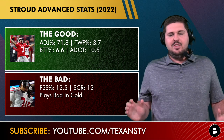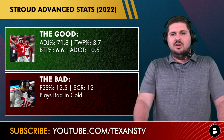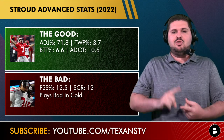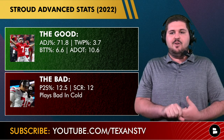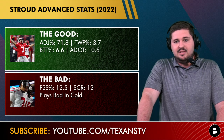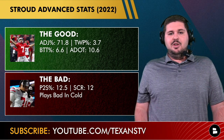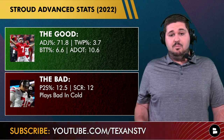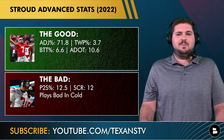Here's the good. The adjusted completion percentage, 71.8. Pretty good. That includes drop passes and plays where there were penalties. The turnover-worthy play percentage, only 3.7. That's really good for that statistic. That means throws that should have been intercepted, or plays that should have or did result in a turnover, only 3.7 percent of his plays had that.